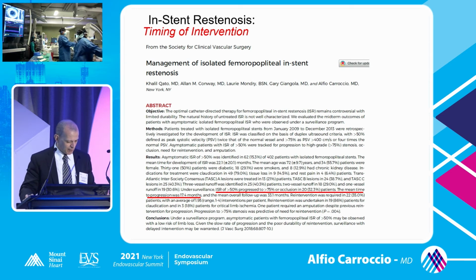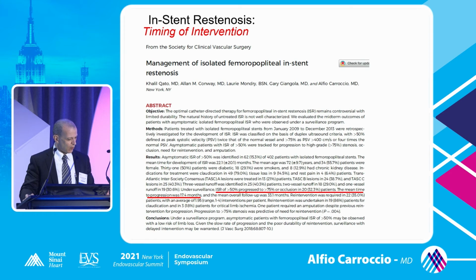This is a paper that we came up with in our group just shortly, because I think one of the real questions is, what happens if you watch them? It's one thing if you're doing this for critical limb, it's another thing if you're doing it for claudication. You know it's not going to last. You know the second intervention is probably not going to last as much as the first. The goal was to buy time.